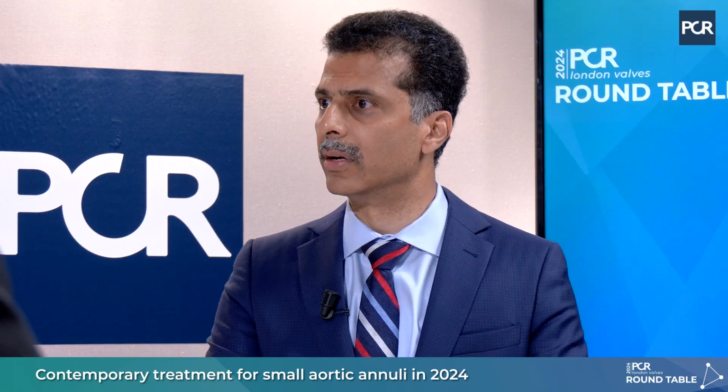Then we have the Accurate Neo 2, which is a supraannular valve, and then we have the Hydra, which is again a supraannular valve. So these are three supraannular valves which we have available at the present moment. I'm sure there are others in the pipeline, but each has a characteristic which would fit and be used differently. And in this context, you can see a significant advantage of a supraannular valve over a balloon expandable valve in terms of effective orifice area.